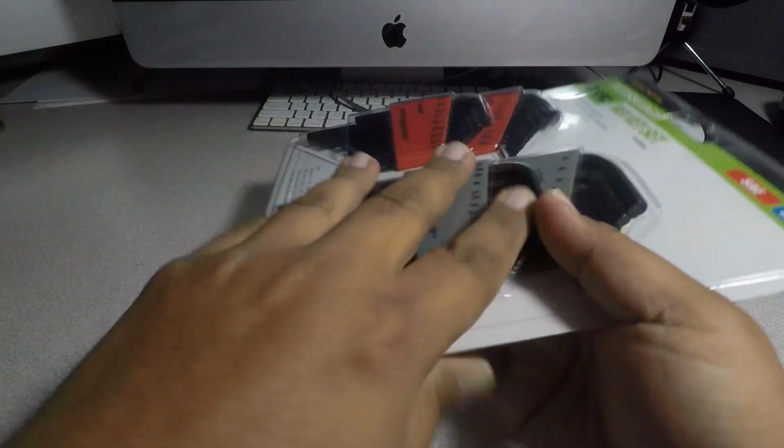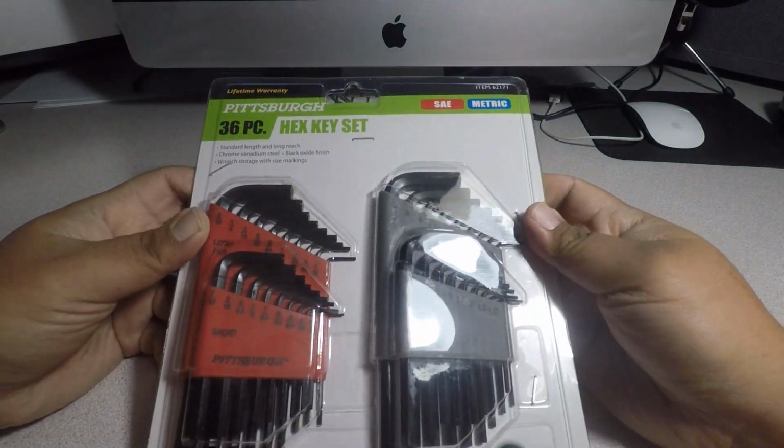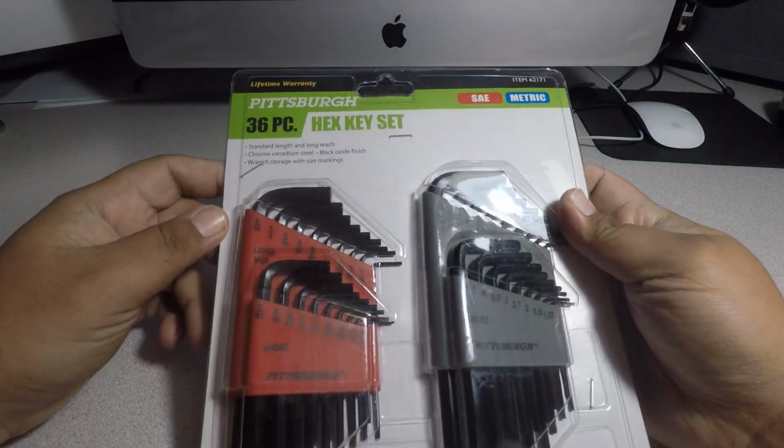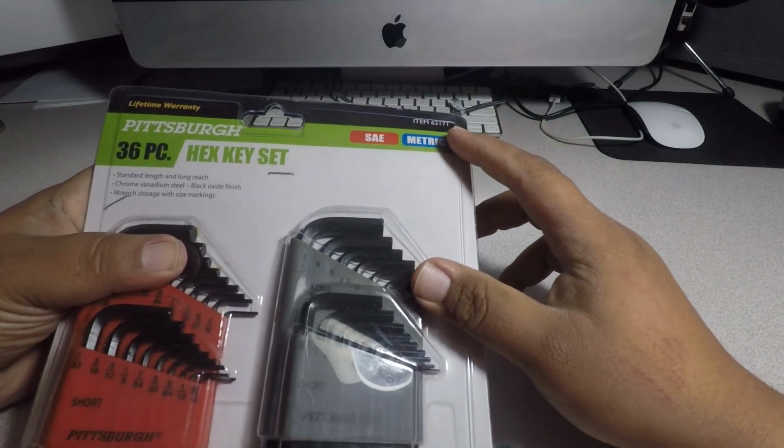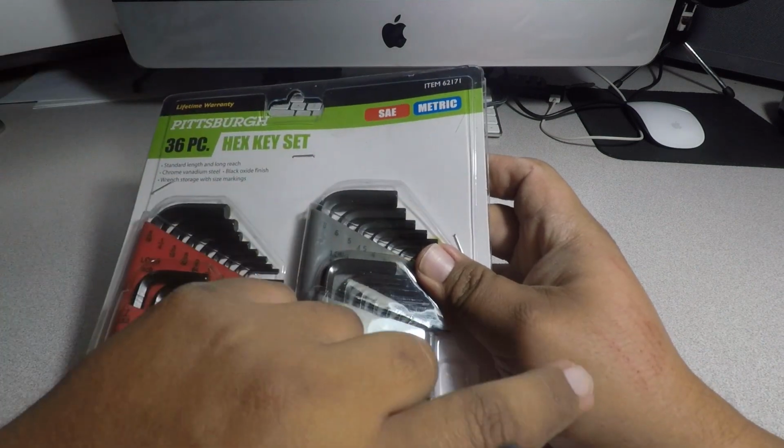The first item that we have is this SAE and metric Pittsburgh 36-piece hex key set. It's item number 62171.